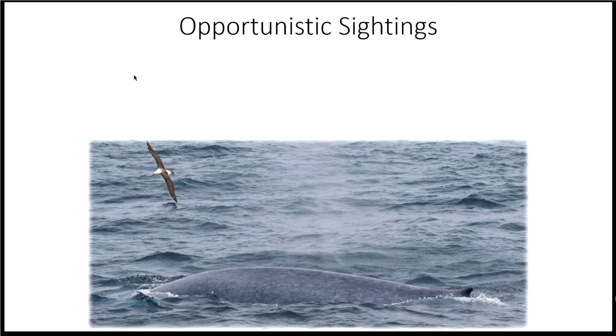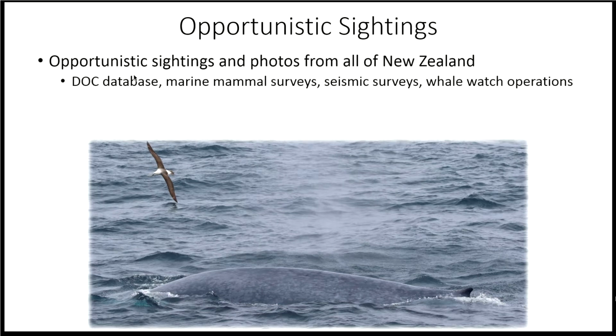So beyond our dedicated surveys, I also compiled records of basically anyone that we trust that has seen a blue whale in New Zealand, right? So this consists of records from the New Zealand Department of Conservation, who keep records, as well as surveys conducted by scientists for other marine mammal studies, for example, where they happen across a blue whale. Seismic surveys are required to have a marine mammal observer on board, and then whale watchers take a lot of photos. Sometimes they can even tell me where they took the photos.